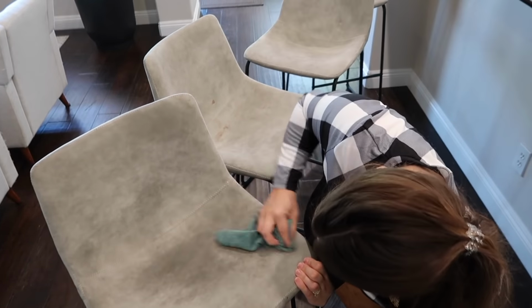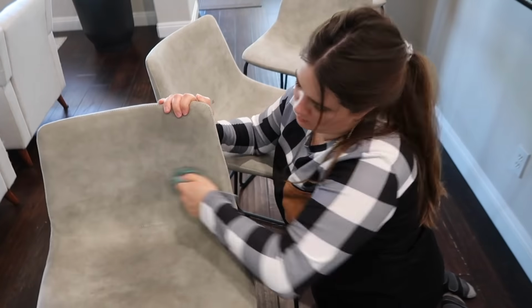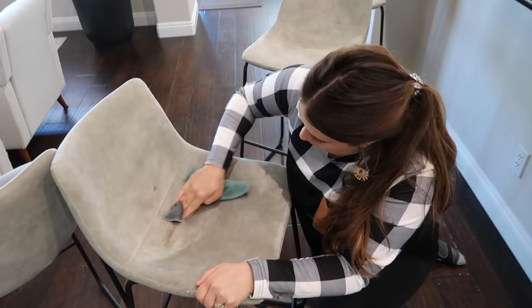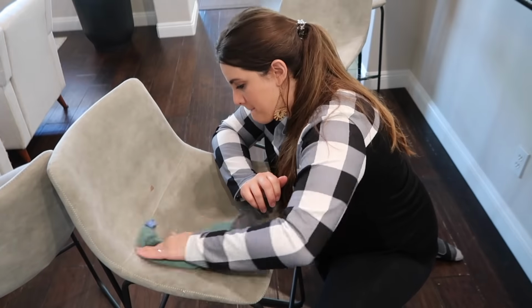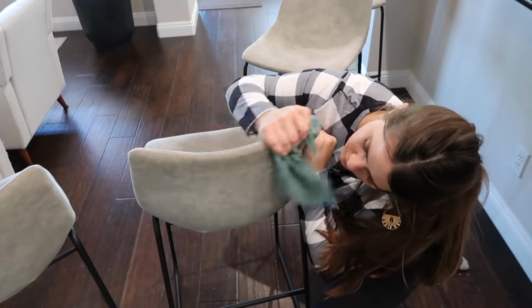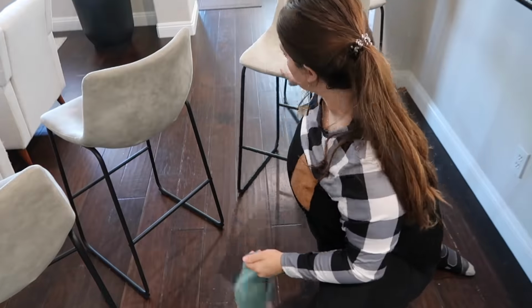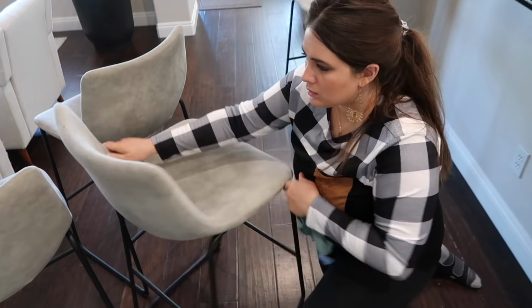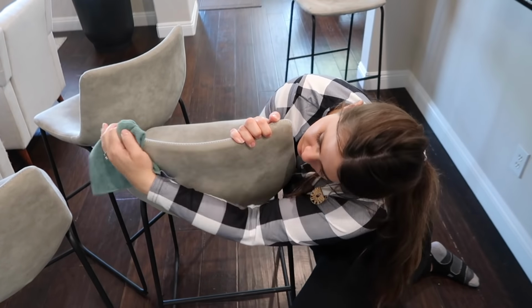Now I'm running. So for our bar stools, I'm just wiping these down with my e-cloth and some water. But if you have microfiber furniture anywhere in your house, typically window cleaner will work so well. One thing I love about using that is it doesn't leave water spots. But as always, try new things like that in inconspicuous spots first, so you know if it'll take well to your specific furniture.